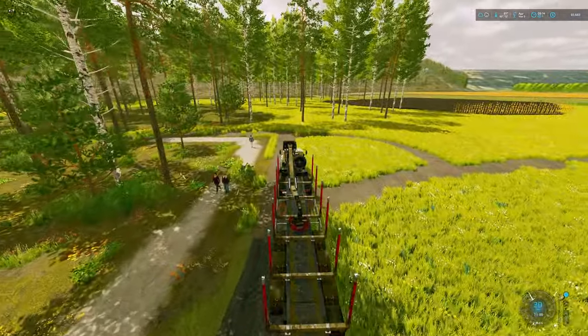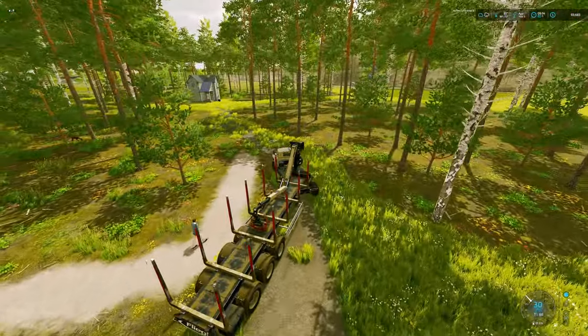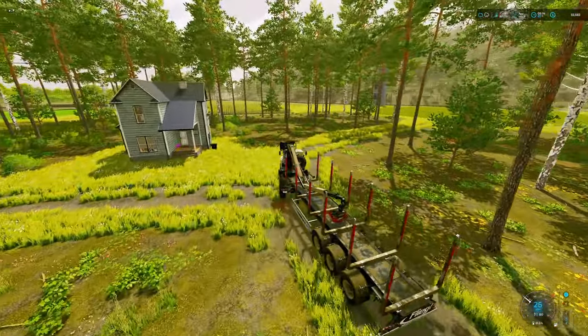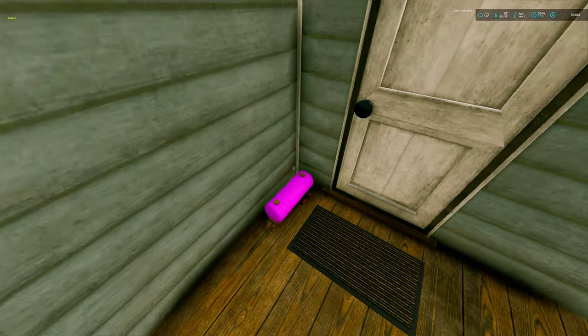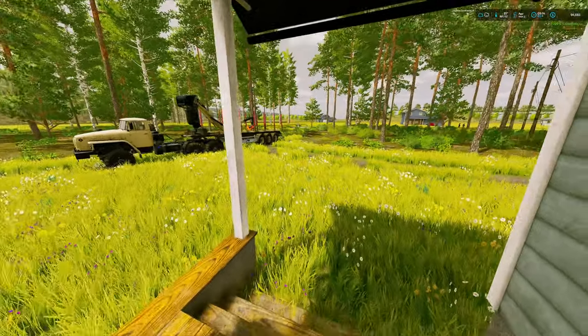Gotta head out this way, in this disused road, and abandoned homes, and I think I see a collectible. Yeah, I think that's what that is. It is! What was that, $1,000 last time we got one? Yeah, extra $1,000 in our pocket.